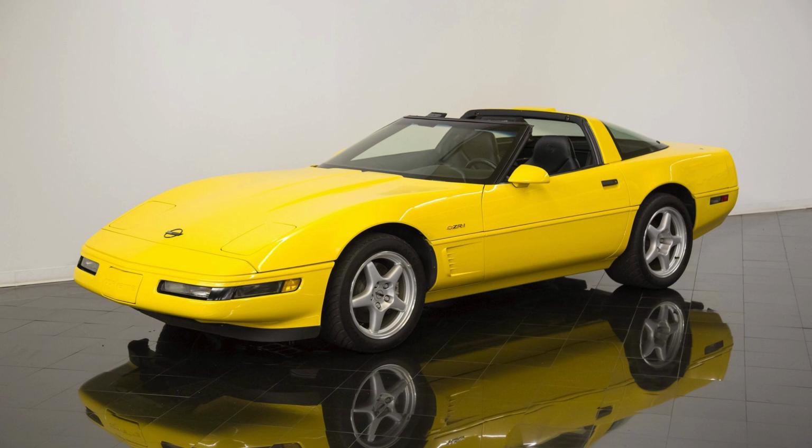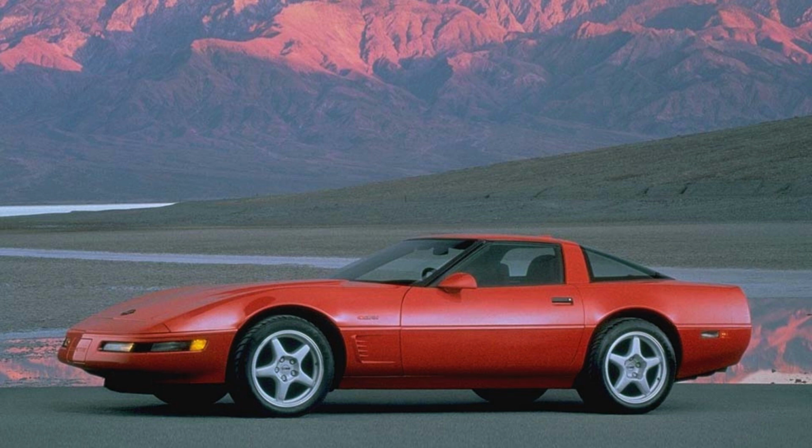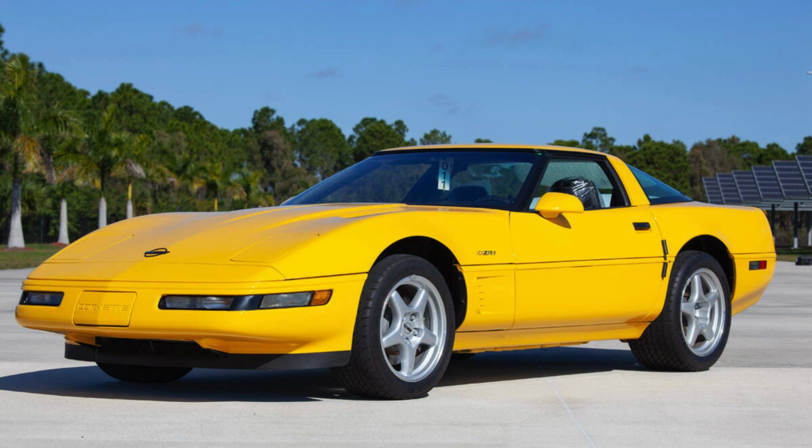The heart and soul of this American sports car is a roaring 5.7-liter V8 engine, delivering an astonishing 405 horsepower and 340 pound-feet of torque. Buckle up, because this powerhouse can launch you from 0 to 60 miles per hour in a mind-blowing 4.9 seconds. And just when you think it can't get any better, it takes on the quarter mile in a jaw-dropping 13.1 seconds. Number 4. 1995 Porsche 911 Turbo.